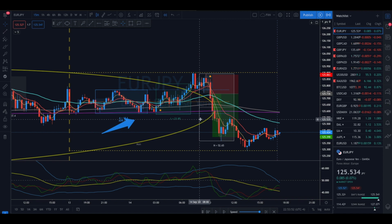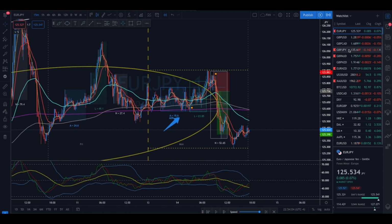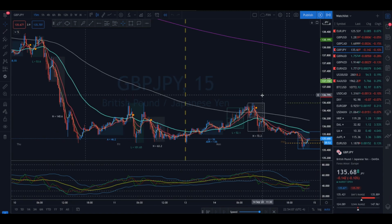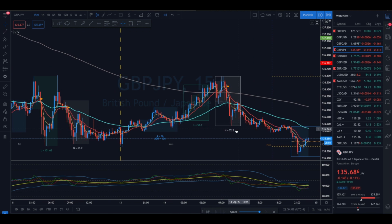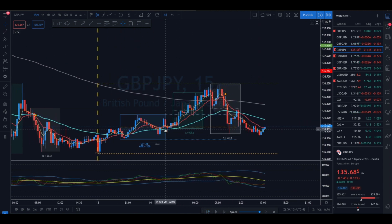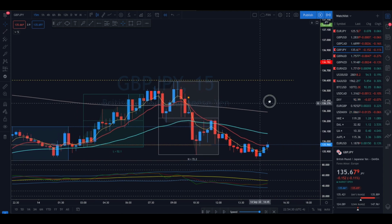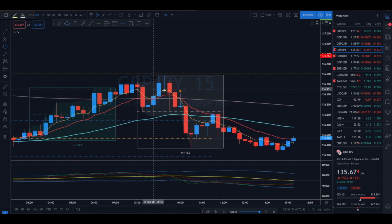So this was a trade that was available here for Euro JPY in the US session. Let's take a look at another trade, which was Pound JPY, again in the US session. You could see that during the London session, we had a move straight up to create the first leg, came down, and the second leg ended in a star pattern. Do you see that? The second leg right here ended in a star pattern right there.